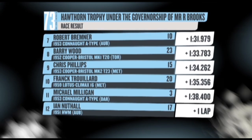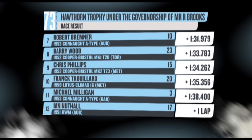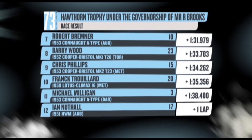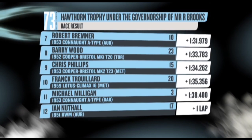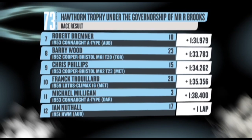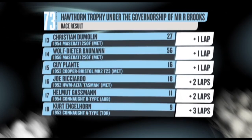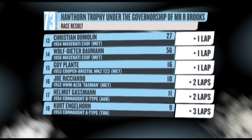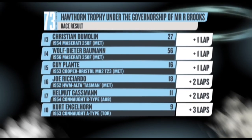Eighth was the best of the Cooper Bristols, number 23, Barry Wood. Just ahead of, in 9th place, 15, Chris Phillips in his Cooper Bristol. In 10th place, number 20, Franck Trouillard, the Frenchman, in his Lotus 16. 11th, number 3, Michael Milligan, Spike Milligan with the Connaught A-Type from the Laventon Boxgrove Motor Club. And then 12th place, 17, Ian Nuttall in his HWM. 13th was Christian Dumoulin in car 27, Maserati 250F. 14th, another 250F, 56 was Wolf-Dieter Baumann.